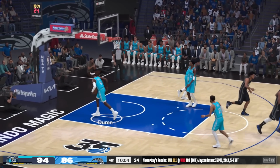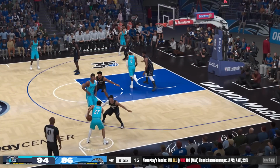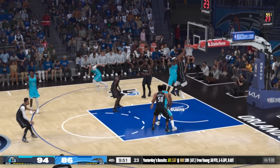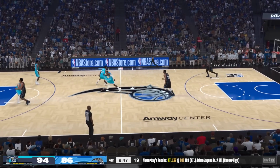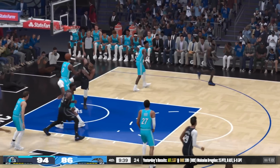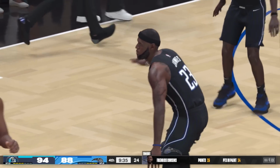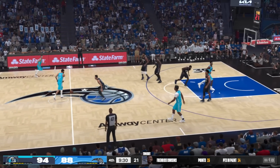Free throw's good though. The Magic have cut our lead down to 8. Off the screen, Murray line drove it. Couple of ill-advised shots in a row from him. Braun gets down low. Easy penetration, and Cousins absolutely stuffs it all over Jalen Duren. 15 for Cousins off the bench. He's been really, really nice.